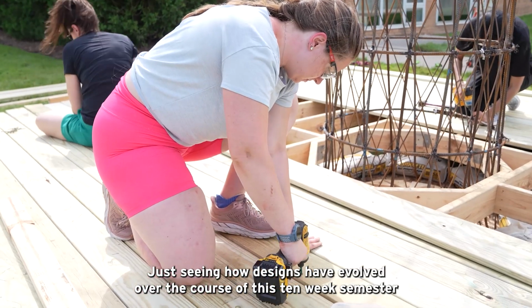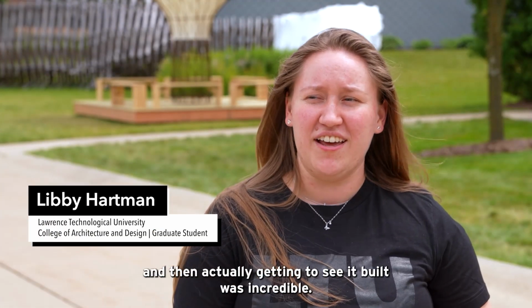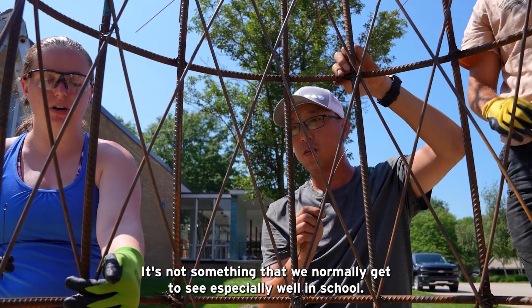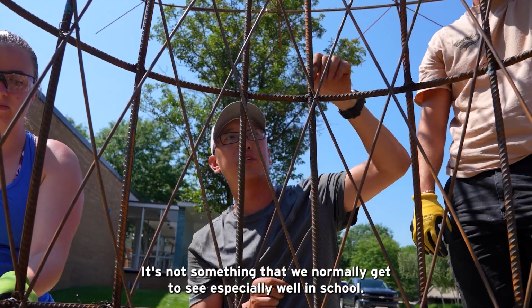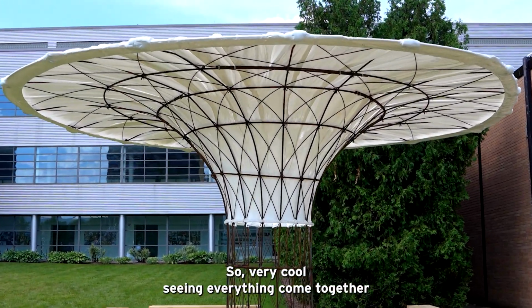Just seeing how designs have evolved over the course of this 10-week semester and then actually getting to see it built was incredible. It's not something that we normally get to see, especially while in school. So it was very cool seeing everything come together in the end.